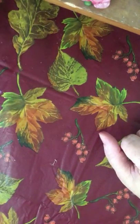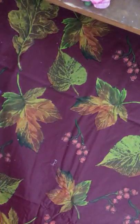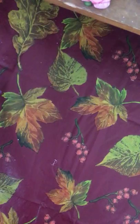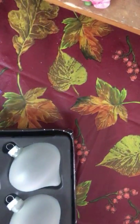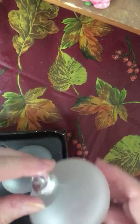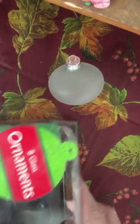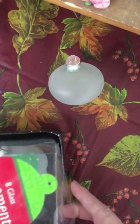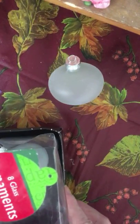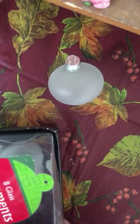And let's see. Oh, most important piece. You need the ornament. And I have these ones, and I like these ones because they remind me of the old-fashioned ornament. I bought these a couple years ago at Big Lots. It says $5, but I think I got them after Christmas, so they were less than that.